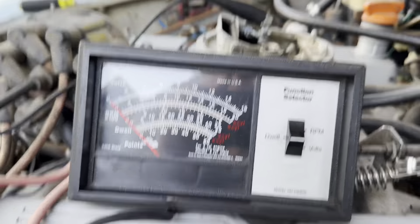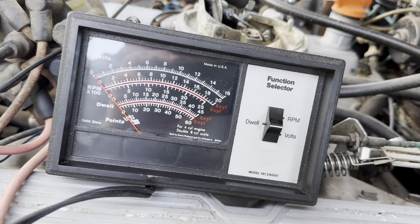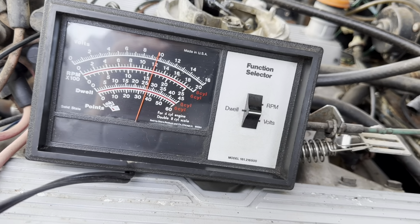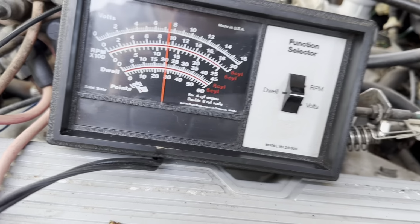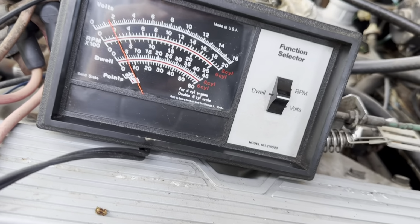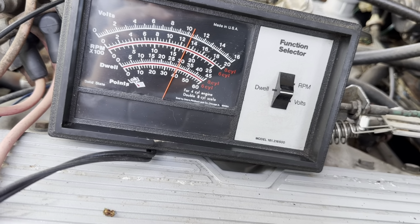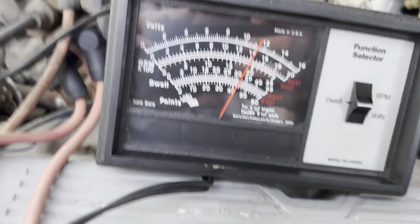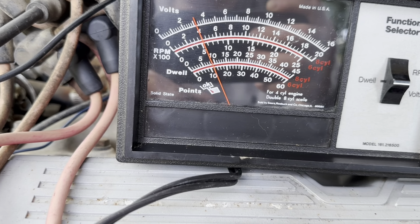So without any further ado, let's see if we made it worse or better. Oh, better. And now it looks like it's 30. Pretty close to it anyway. All right, got lucky. 50, 50, 90 is what I always say.